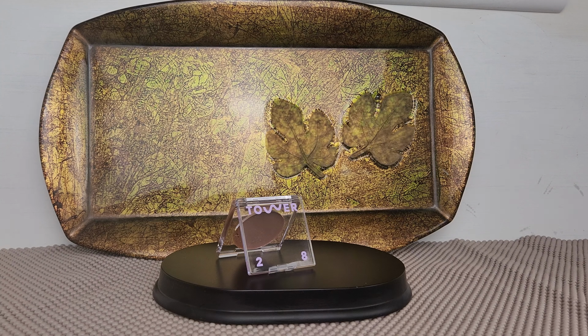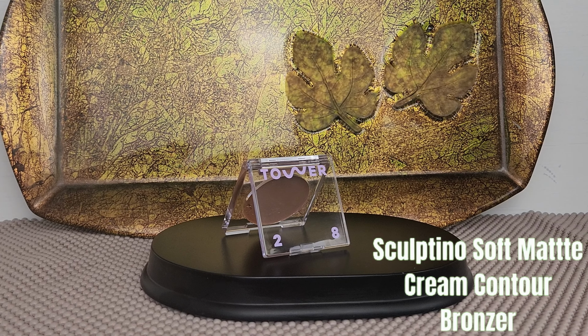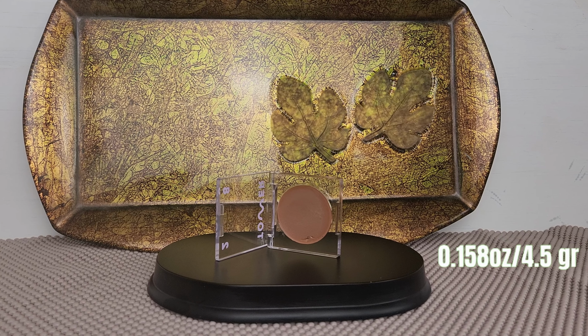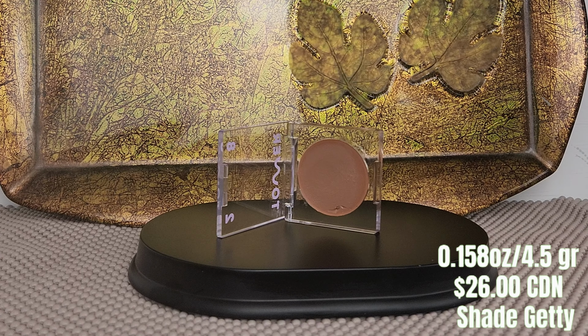So the next item I bought was from Tower 28 Beauty. This is the Sculptino Soft Matte Cream Contour Bronzer. It's 0.158 ounces or 4.5 grams. Retails for $26. I bought the shade Getty. It's just light medium with neutral undertones. That's shade number 2. I do like cream products because they're very easy to apply.